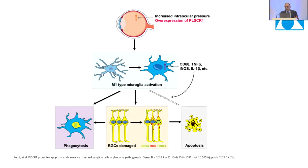There have been theories on retinal ganglion cell damage, and one of them was the overexpression of the phospholipid scramblase 1 protein when the intraocular pressure rises. This acts on the microglia, causes the release of CD68, TNF, interleukin 1 beta, and this causes microglial activation, causing damage to the retinal ganglion cells, which then get either phagocytized or apoptosed.